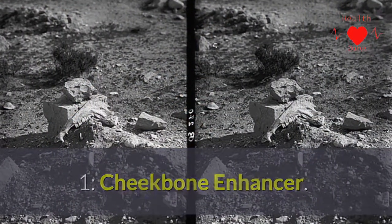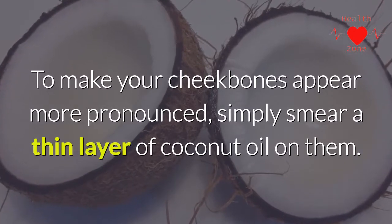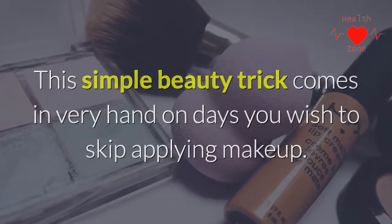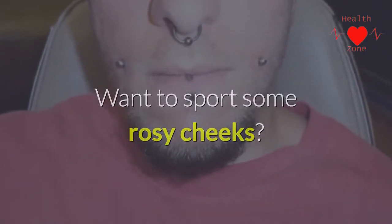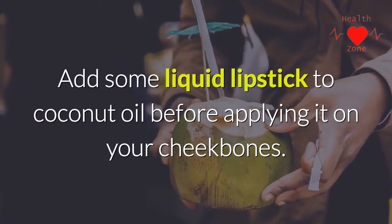1. Cheekbone enhancer. To make your cheekbones appear more pronounced, simply smear a thin layer of coconut oil on them. This simple beauty trick comes in very handy on days you wish to skip applying makeup. Want to sport some rosy cheeks? Add some liquid lipstick to coconut oil before applying it on your cheekbones.